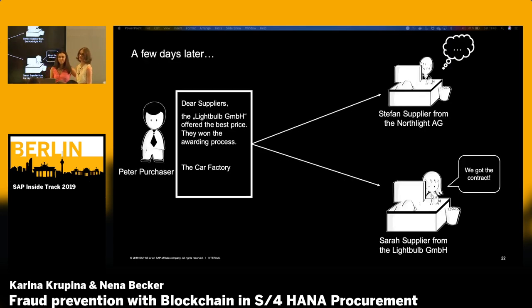A few days later, Sarah's supplier from the Lightbulb GmbH receives a contract with the car company. She's happy about the fair and transparent process with S4HANA procurement with blockchain. No painful and time-consuming lawsuits anymore, no irritations, everything fair.